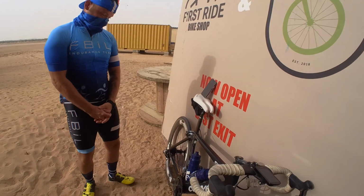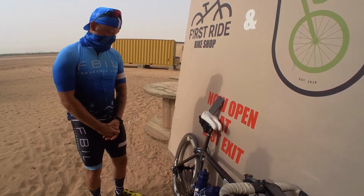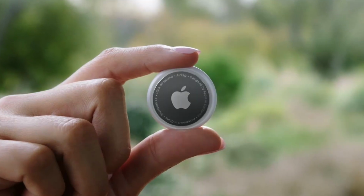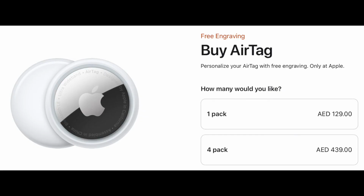Yeah. Well, it works. So about 10 foot away, it started to find it. So a bit of an inconclusive test. However, for just around £25, is it worth it to save your bike?